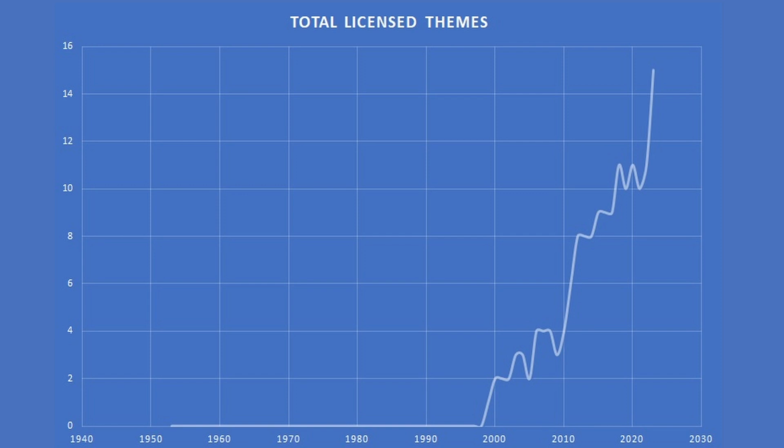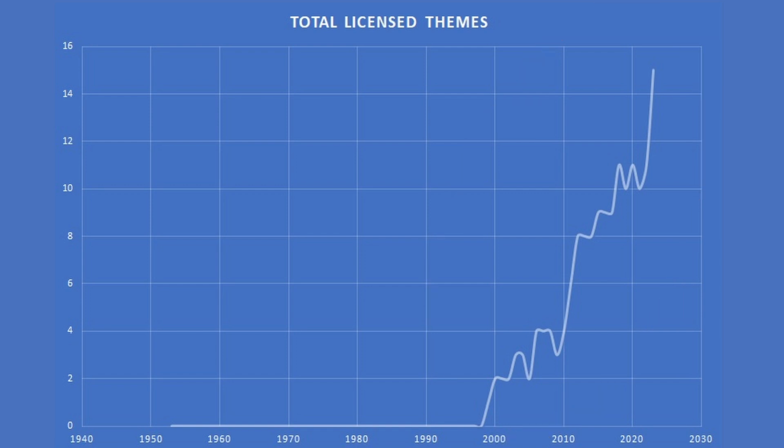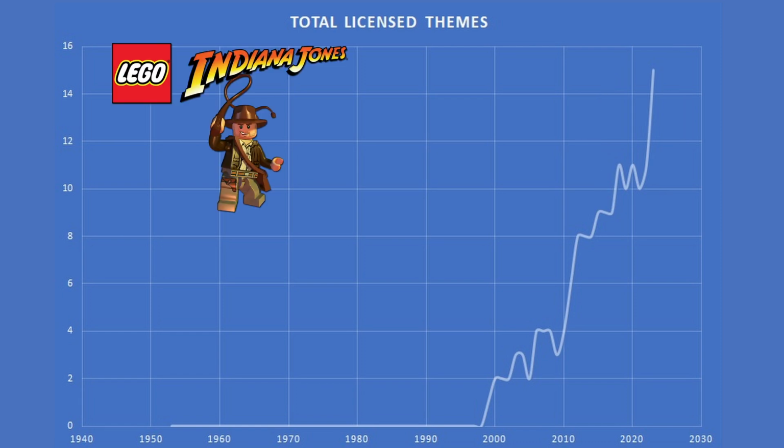What's interesting about the data here is the increase in the number of licensed themes overall. Over the past 25 years, we've gone from one licensed theme, Star Wars, to 15, with a particularly large jump from 2009 to 2011, and another big jump from 2022 to 2023. Some themes like Indiana Jones or even Harry Potter in some years don't have a lot of sets in them, but it ends up adding up to a lot of IPs. More on that in just a moment.